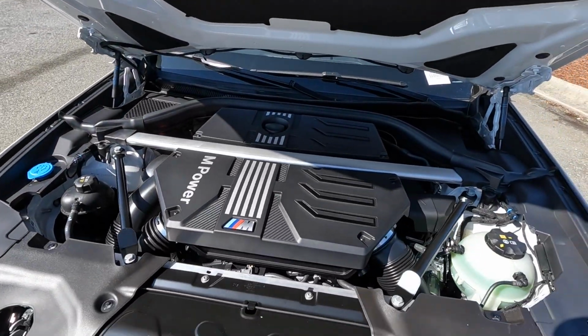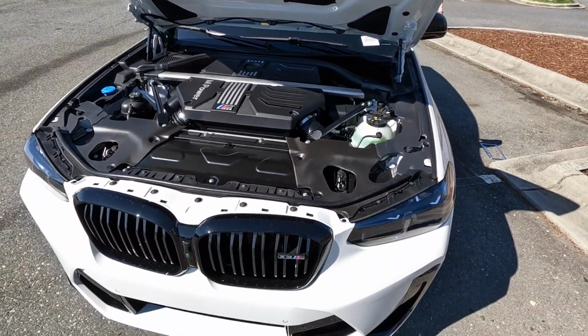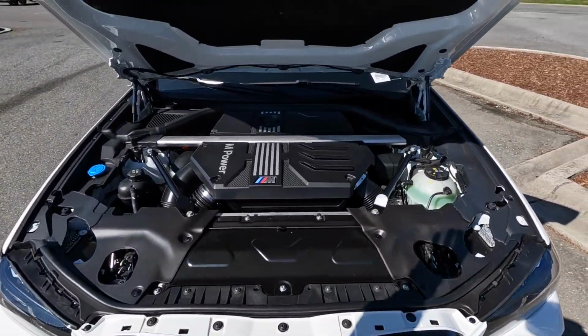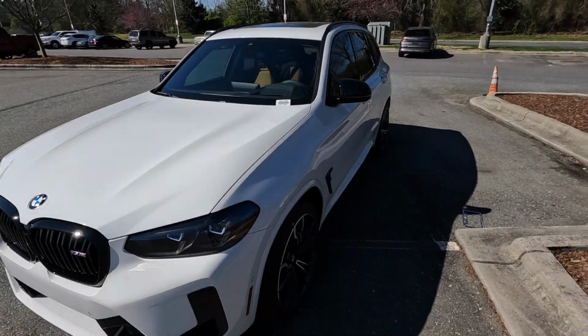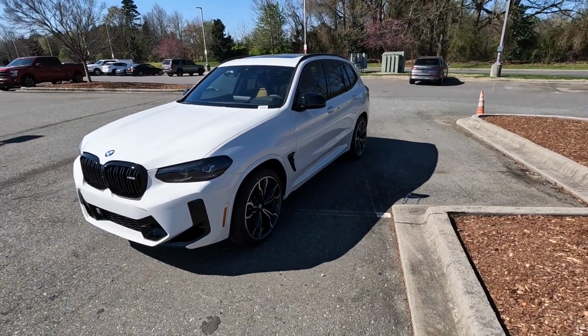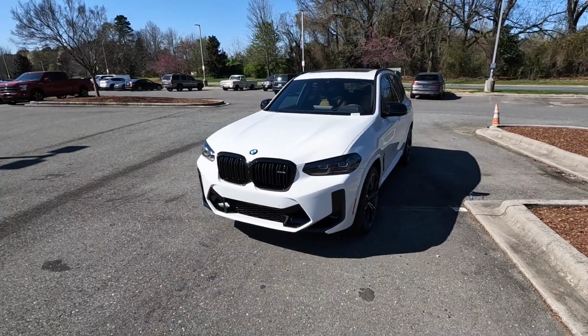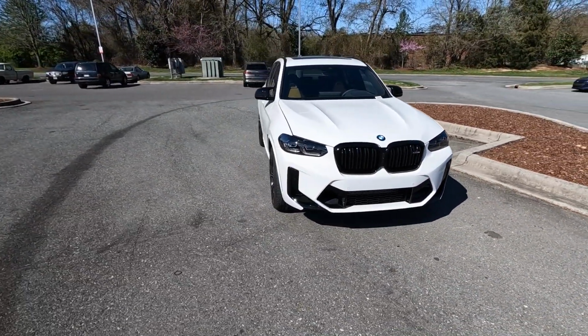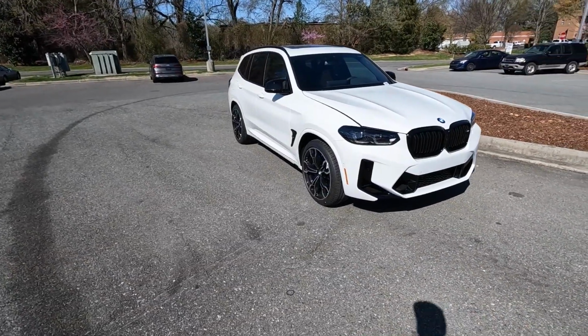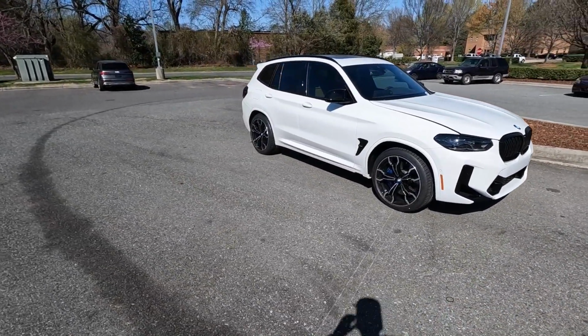This is the 3-liter inline 6-cylinder twin power turbo. This is paired to an 8-speed automatic and it pumps out 503 horsepower, 457 pound-feet of torque. Sent through that xDrive all-wheel drive system, this 4,600-pound SUV can do 0 to 60 in 3.7 seconds with a top speed of 170 miles an hour.